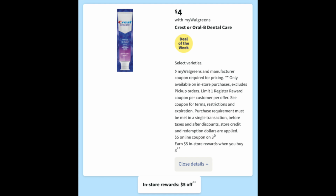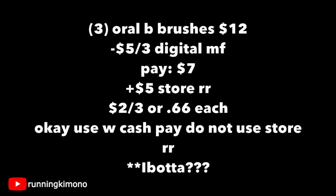This one is with a store register reward to buy 3 of these at $4 a pop. We're going to have a $5 off of 3 digital, and then you get back a $5 store register reward. So picking up 3 of them, that's $12 on the nose. Subtracting the $5 off of 3 digital, that will be showing up on Sunday morning. You're paying $7, getting back a $5 store register reward, making it $2 for the 3, or 66 cents each.